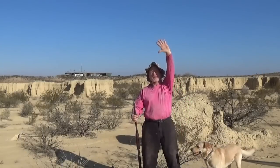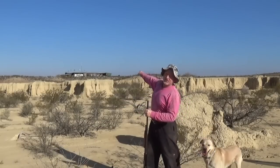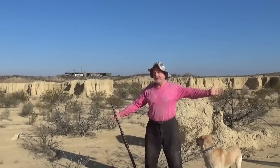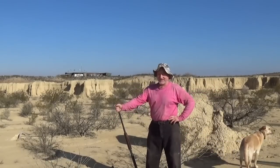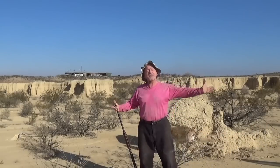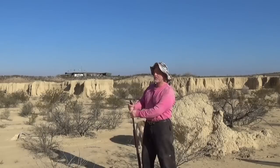Hello again, everybody. It's Robert Earl out here at the Eco Ranch in Far West Texas. And you can see the Eco Ranch back in the background. But what is this? Where are we? Well, the title says Hunting Firewood in the Badlands. Well, this is the Badlands that happens to comprise most of our property.